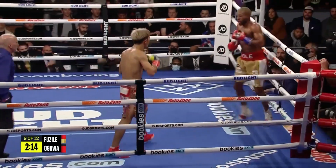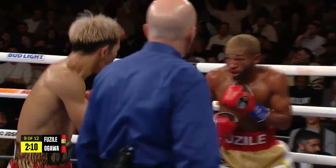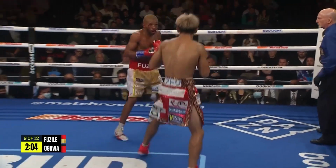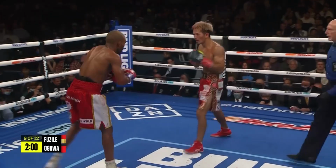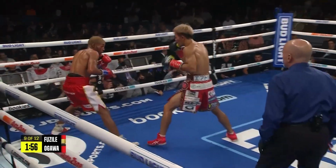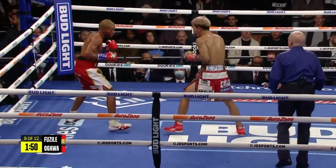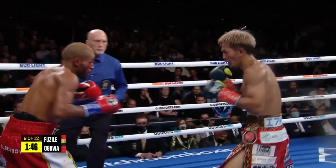Ogawa beaming with confidence and another straight right. Didn't miss on that one. Aimed at the chest first, landed up top. And blood streaming from the eye of Fuzile now. Caught him again. His vision's probably compromised. You can hear the referee saying you're taking a lot of shots. This is a world title fight, mind you. Azinga's not going to go out quietly.